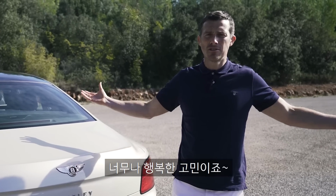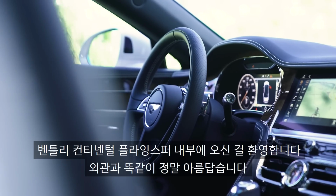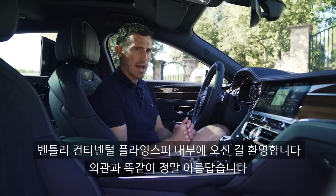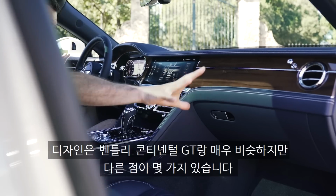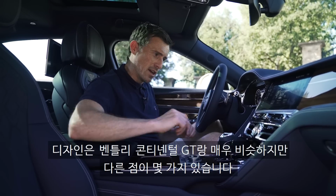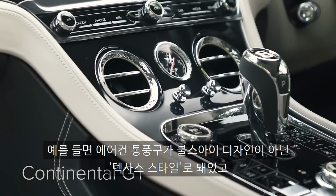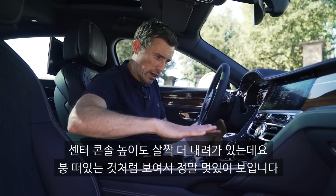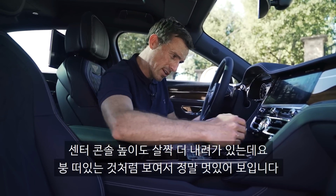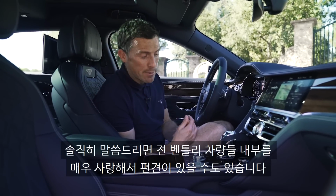Oh, decisions, decisions. Welcome to the interior of the Bentley Continental Flying Spur, and it's just as glorious as the outside. The design is very similar to that in the Continental GT. However, there are a few differences. For instance, you have what's known as Texas-style air vents in the centre rather than the bullseye design, and the centre console is slightly lower as well, but I do like the way that it's designed to look like it's floating. I love it. I love Bentley interiors though, so I'm a bit biased.